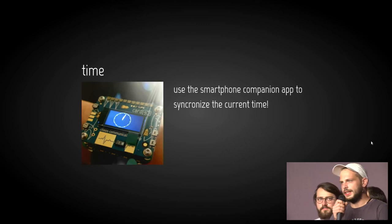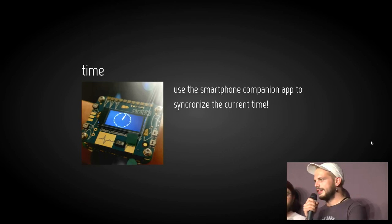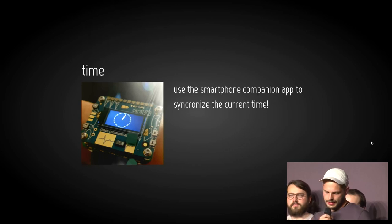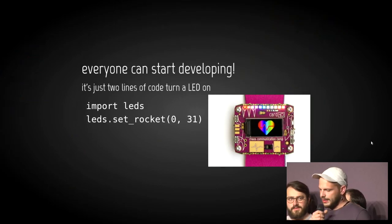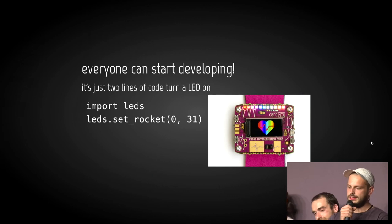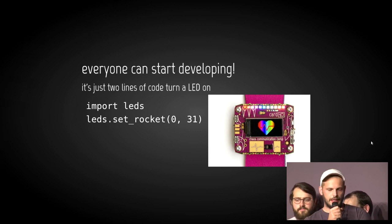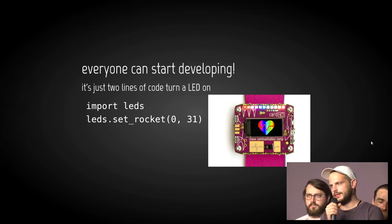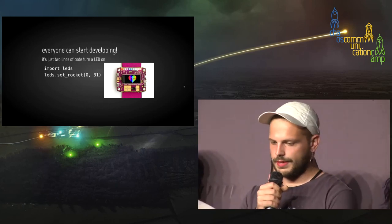Also, you can use a companion app to tell the cardio about the outside world more. For example, you can synchronize the current time to your badge, so you have that state set. And yeah, as I said, thanks to MicroPython, it's really easy to write your own apps. Like, this is like a very small app that just sets one LED. And it helped me a lot that you can just connect over USB to an interactive Python shell and just start to figure something out.